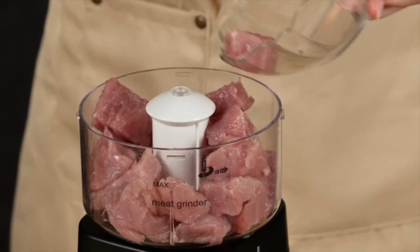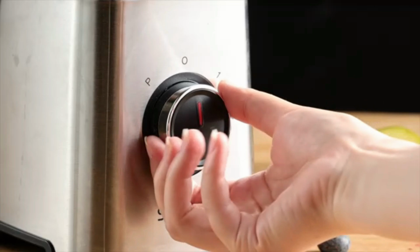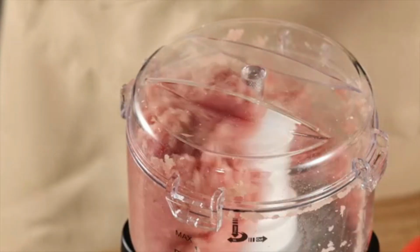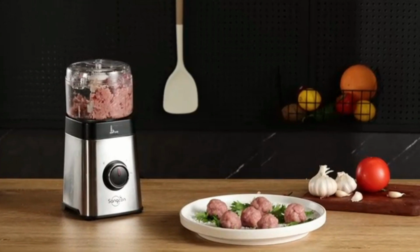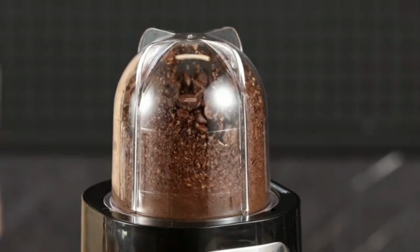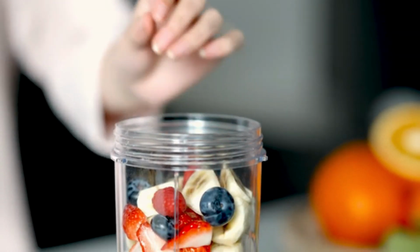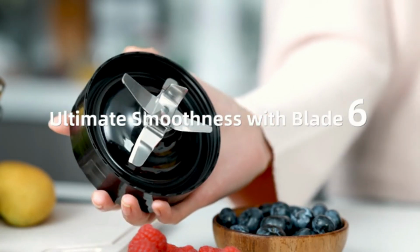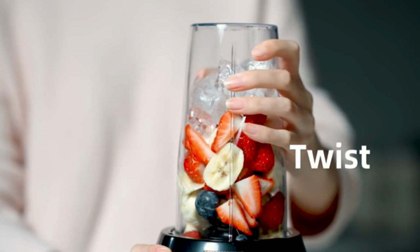Upgraded stainless steel detachable 6-leaf blade. This small blender has 304 stainless steel 6-leaf blades, which can crush ice and frozen ingredients with ease. Turn even the toughest foods into nutrient-rich juice, shakes, and smoothies in 10 seconds. The removable blade assembly can easily be cleaned by simply rinsing with tap water.